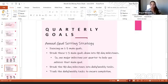Then break those 1 to 3 goals down into 90-day milestones. So focus on one major milestone per quarter to help you achieve that main goal. For example, if I want to get to 20K in my upgraded emergency fund by the end of the year, that means I have 2 quarters left, and I have 10K more to go. That would be 5K a quarter. So my milestone would be to save 5,000 a quarter.